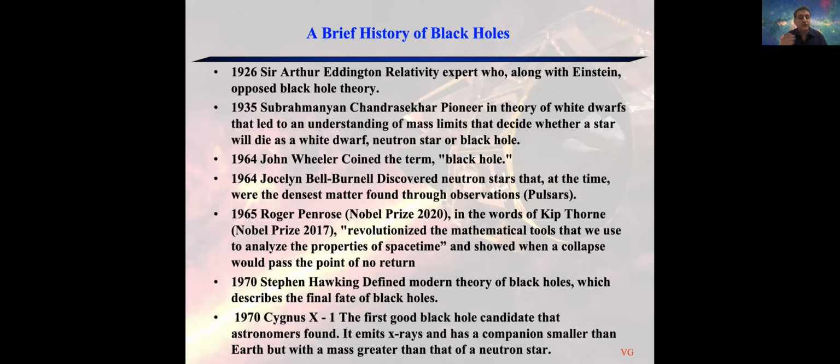idea. And in 1965, Roger Penrose, who just won the Nobel Prize this year, in the words of another Nobel Prize winner, Kip Thorne, who won a Nobel Prize again for works on black holes and gravity in 2017, he said he revolutionized the mathematical tools we use to analyze the properties of space-time. And he showed when a collapse would pass the point of no return. So now the theoretical work is catching up to really describe how this compression and the escape velocity becoming the speed of light is working out.